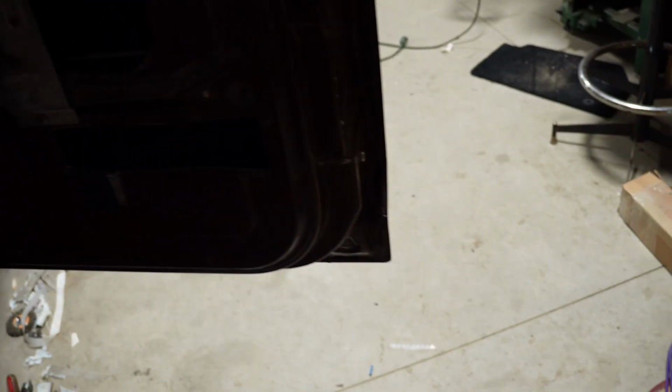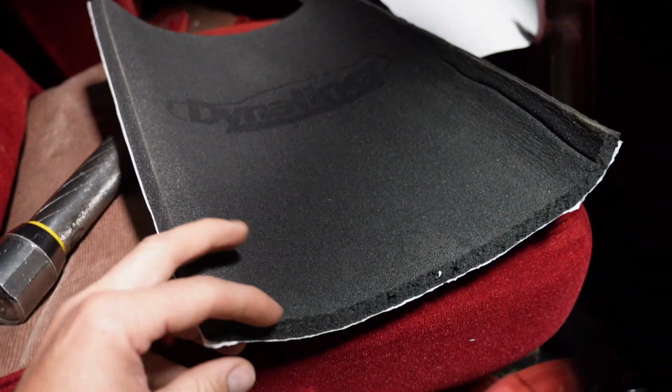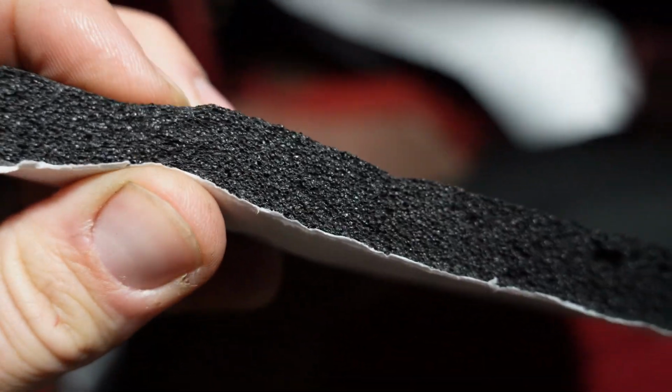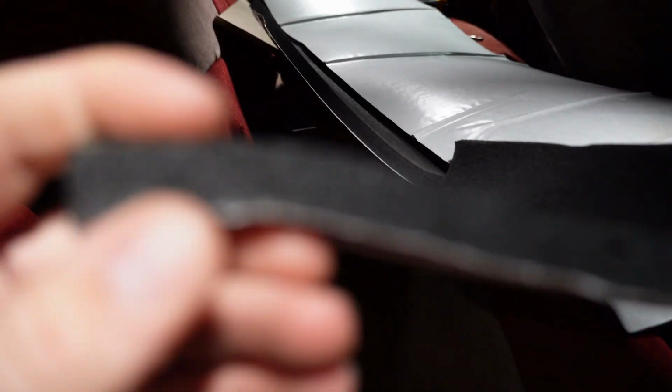These back doors should go together really, really quick. Oh, here's that stuff right here. It's supposed to be half inch thick, and it's like a foam, obviously, but like a closed cell, kind of rubbery feeling, not like a regular foam, like a couch foam. It's more of a rubber foam.